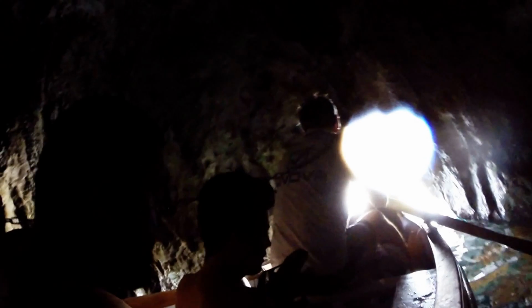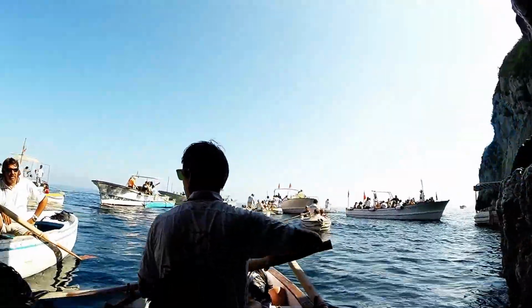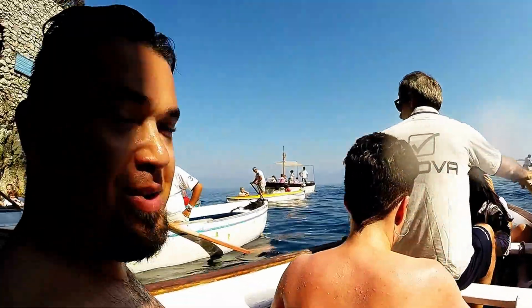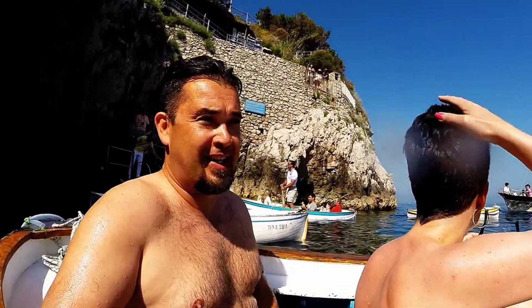And this is just exiting the grotto. Again, you can see how small the hole is to get in, and then that was it. We spent maybe 20 minutes there, maybe half an hour tops, and went for a swim, and had a great time. Jen saying best day ever there.